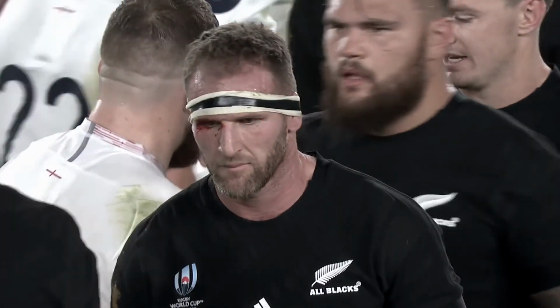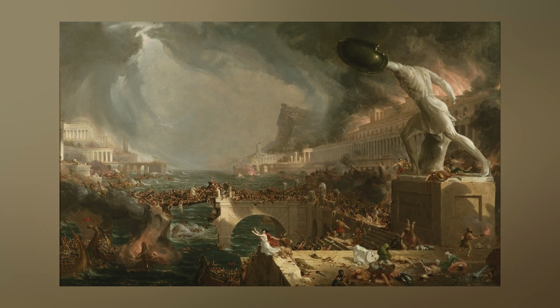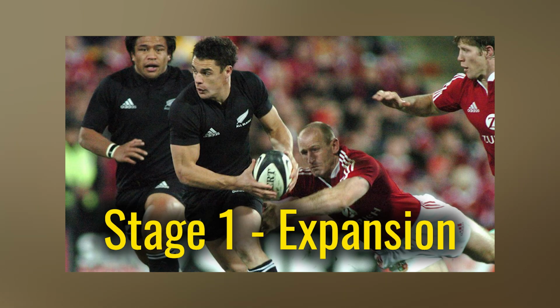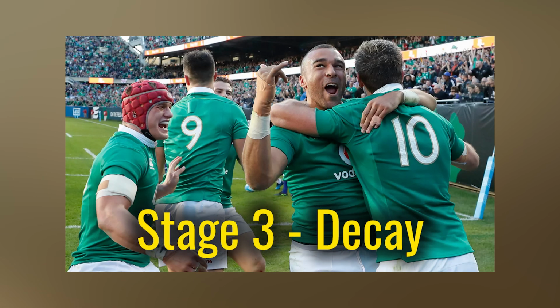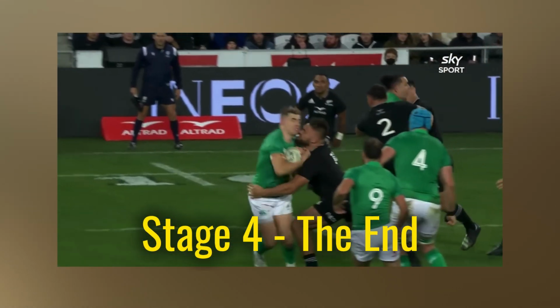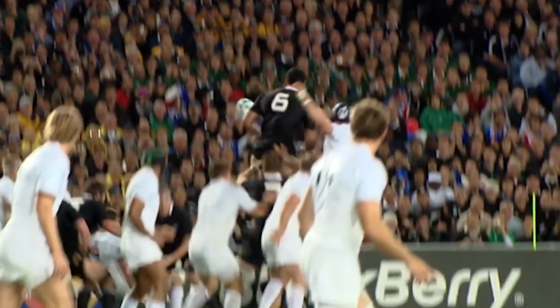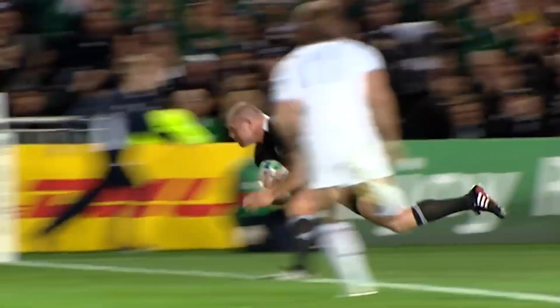But most of all, this loss represented the point of no return for New Zealand rugby. According to most credible historians, every empire has 5 stages, from expansion to stabilisation, decay, then finally, the long night that establishes the end of an empire before a renaissance years down the line. While Sir Graham Henry's tenure marks the stabilisation era, the Hansen era marks the start of the decay.